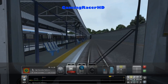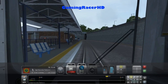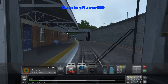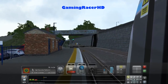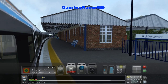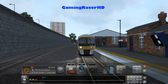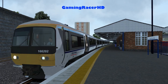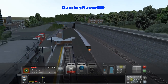Okay. We should be fine, I think. Yeah, we're fine. This is High Wycombe. Open the doors. Take a screenshot while you have time. So apparently this is High Wycombe Station.